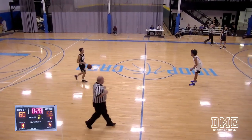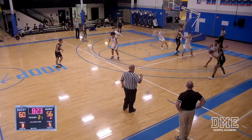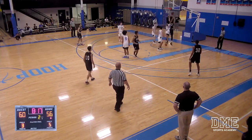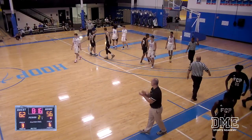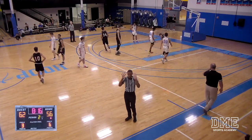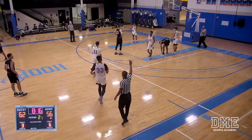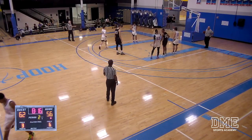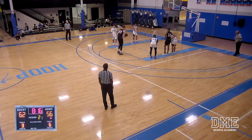Florida Coastal Prep brings the ball down. DME's in man defense. And a bad closeout by Matt allowed dribble penetration to the middle. They're able to dump it off to the big fella. Yeah, that's tough. I'm glad we're going back. We got to hurry and put Chris back in. Chris has got to guard the big guy, or we got to get somebody that's going to guard the big guy. Chris is probably Coach Kevin's best rebounder just from watching their games.